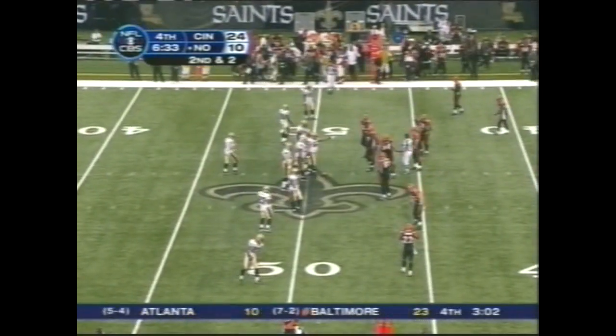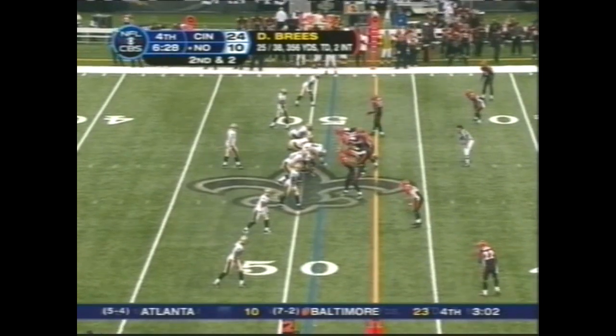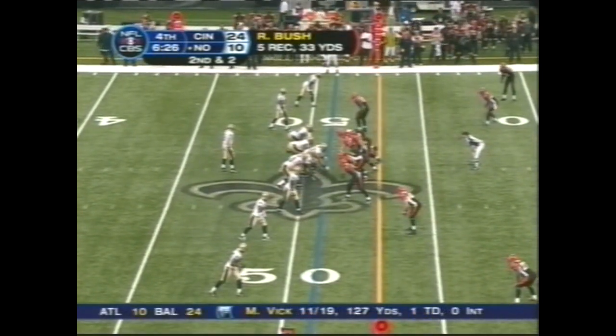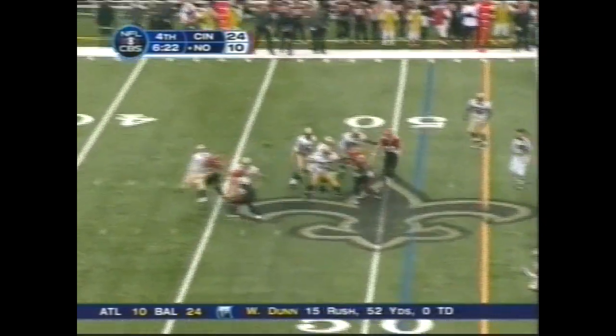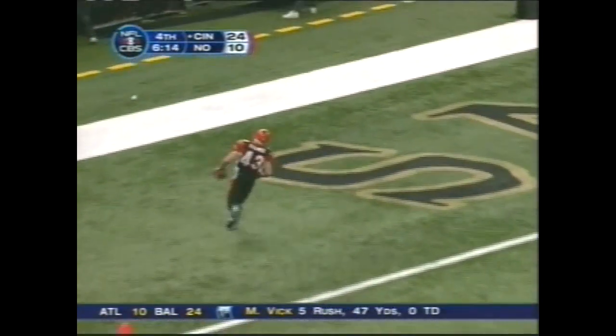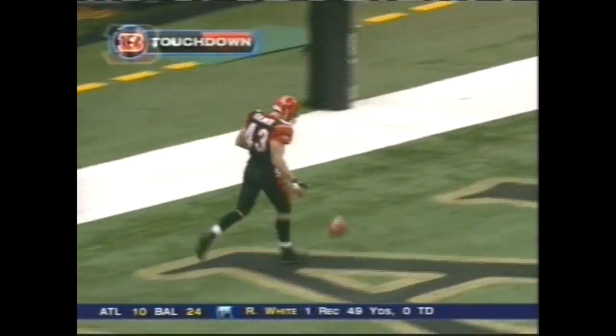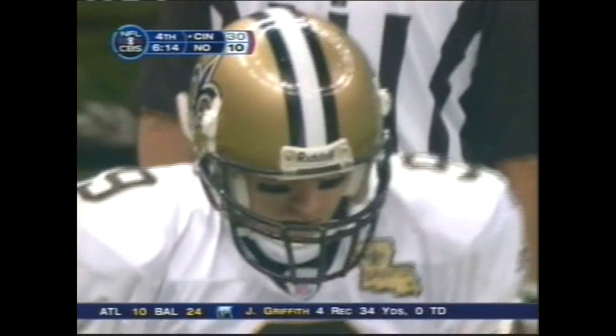6.5 minutes to go. And if you just joined us and you saw that nice quick drive by the Bengals, don't forget the Saints came into this game leading the NFL in passing, and Breeze is having one of his career days. Well over 300 as he throws this one on. It's intercepted. Great timing, and here comes the rookie. It is Ethan Kilmer. Kilmer's first ever interception in the NFL, the rookie from Penn State, and he takes it all away for a touchdown.